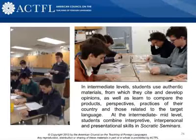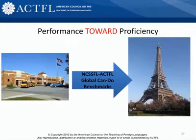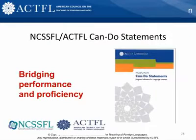Thank you. That was really helpful to understand how this all plays out. Again, keep in mind that idea, moving from performance, from our classrooms, from our instructional settings, toward proficiency out in the real world. How do we make that bridge? I just wanted to bring to everyone's attention the Successful, Actful, Global Can-Do benchmarks, because it's a wonderful new document to help make that bridge between the two. It does bridge those two worlds and points us towards that proficiency target.